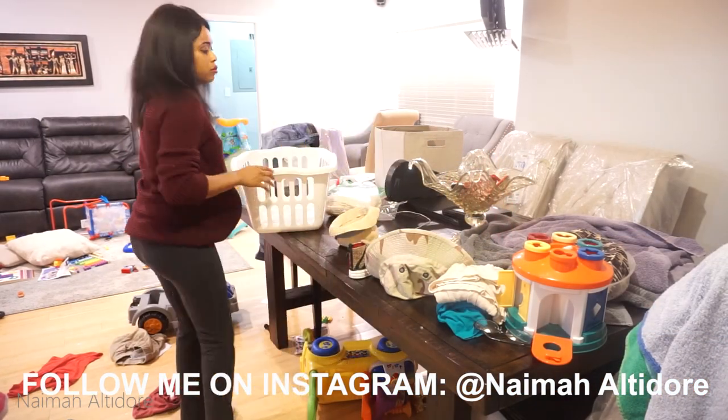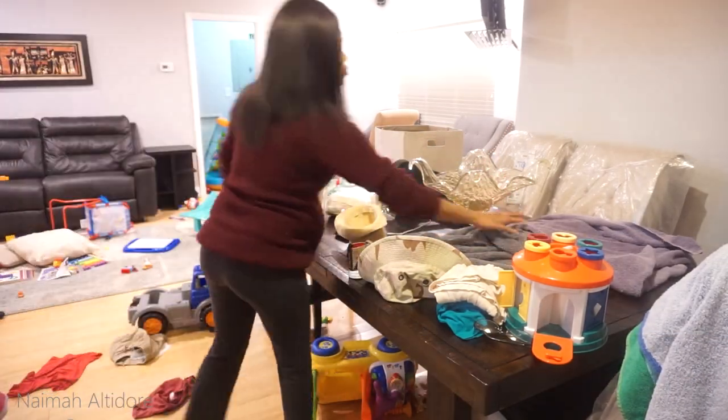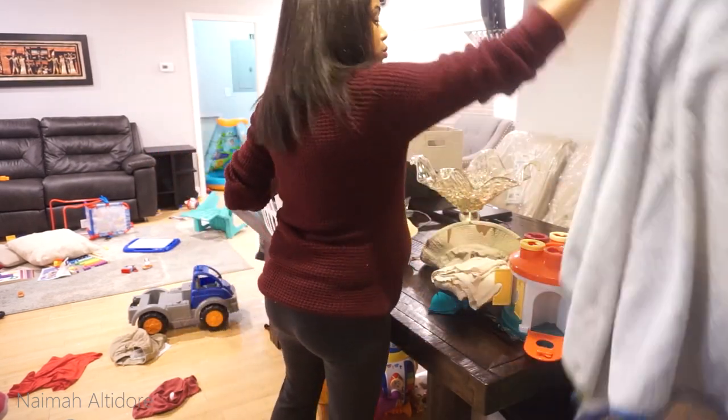So now I'm moving on to the living room area. I'm just picking up towels, getting ready to wash another load.